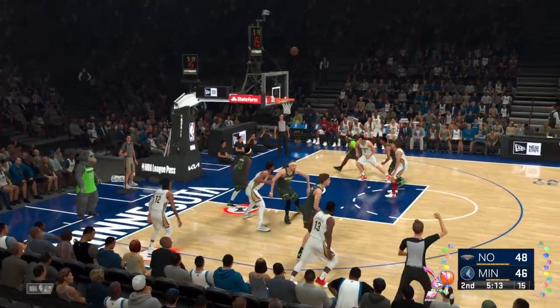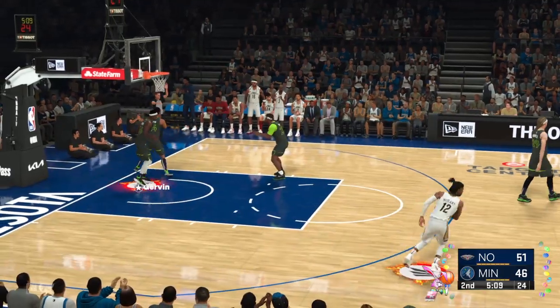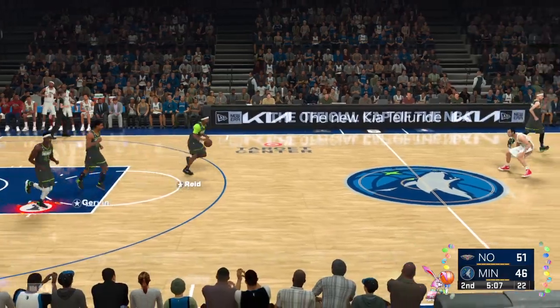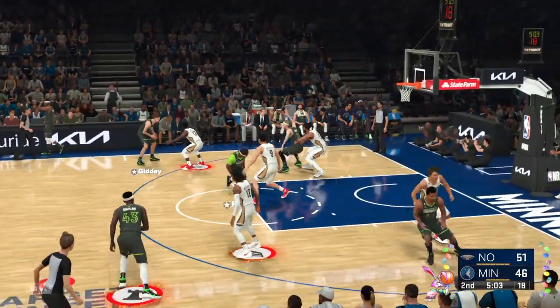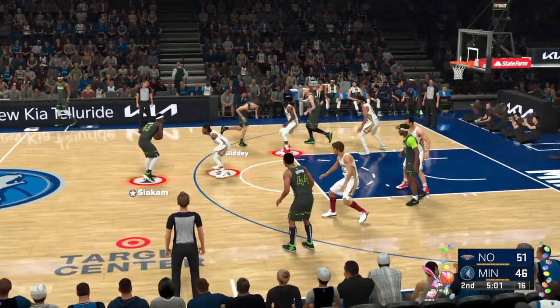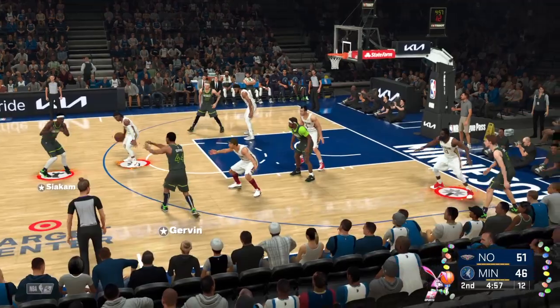Harden from outside. And a great assist by Morant as that one goes. 3. Morant's got his 4th assist in this one. The Timberwolves have gotten over 50% of their shots to go, 5 for 9 in the second. Now Siakam. He has 6.